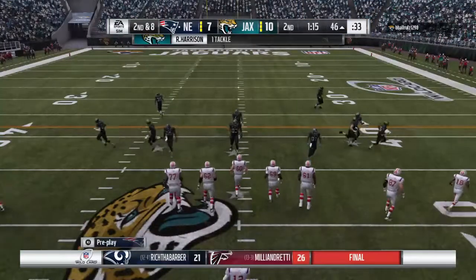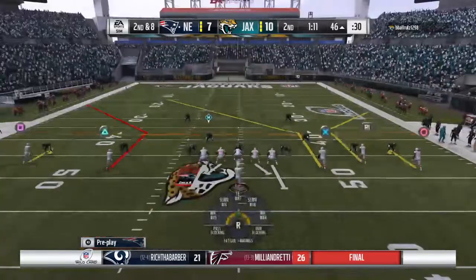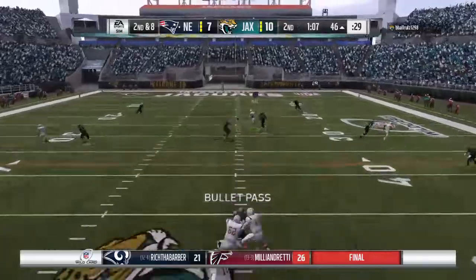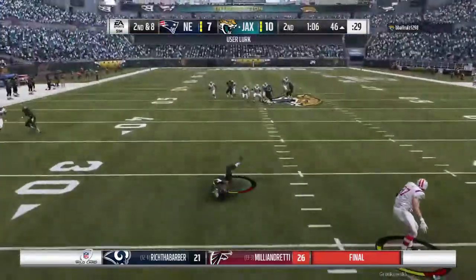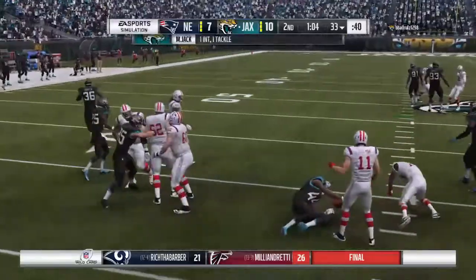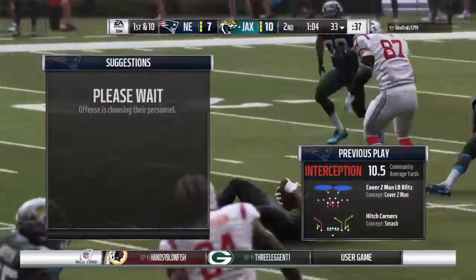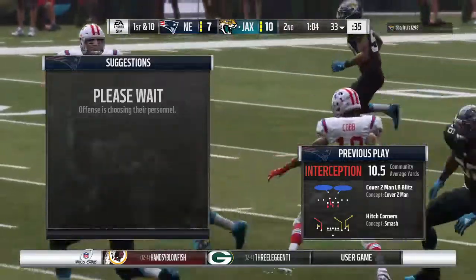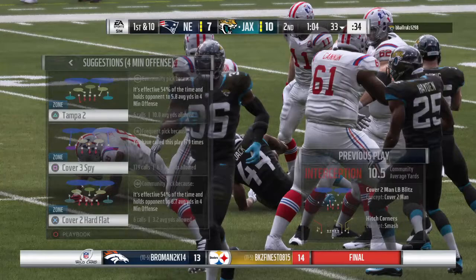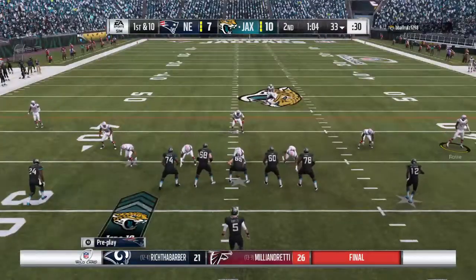So 2nd and 8 here after the pass play for 2 yards on 1st down. Shotgun now for Brady. Looking for Gronkowski, and it's intercepted, picked off by the linebacker, Miles Jack. And they have the football and will set up shop at the 33-yard line. He was looking for Gronk that time. So they'll come up 1st and 10 now from the 33.